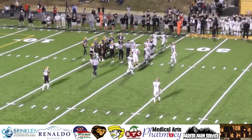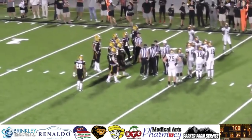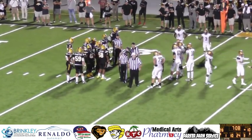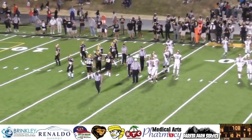The trouble is when you're down by 18 and then a late flag comes out, you tend to think it's on the team that's behind. I hope I'm wrong. Shelby pointing the other direction. Dead ball, personal foul on Kings Mountain. Like I said, I hoped I was wrong, and I actually was.